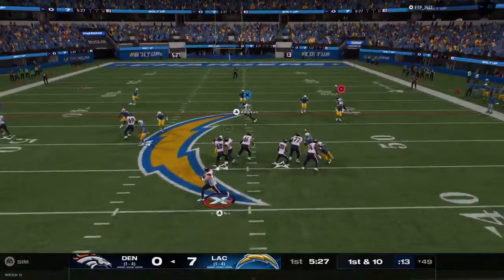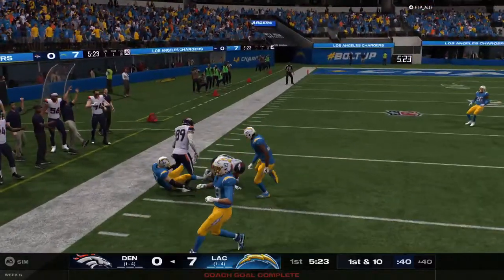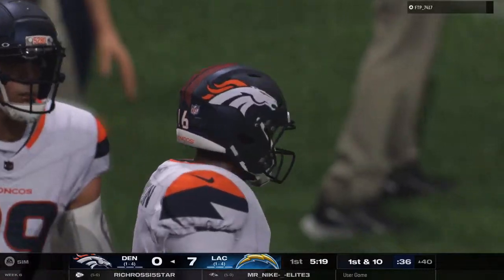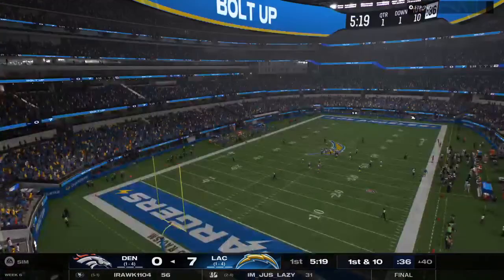On 1st and 10, here's Nix. That'll be caught by Troy Franklin, and this is marked down right along that 40-yard line. It's a gain of 12 there, and that'll be good for a Denver first.